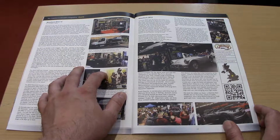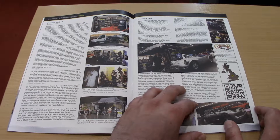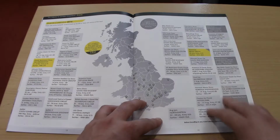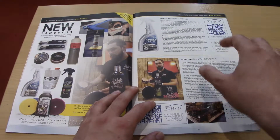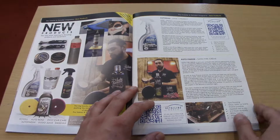Here we've got Waxstock, and this is through the ages, so this is kind of the history of Waxstock. This is Waxstock 2015, i.e. the year just gone, and then we've got a little guide to events. Obviously this side is the relevant part now. These have sort of been and gone too. We've got new products, so in this one we've got fewer new products than the most recent one, but there's a bit more detail on each one.